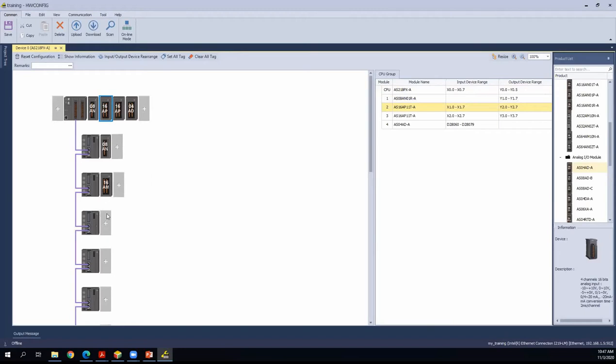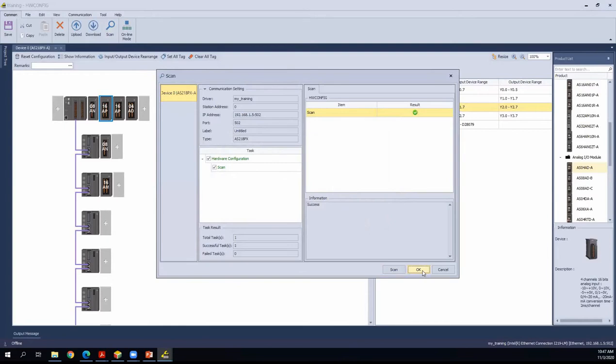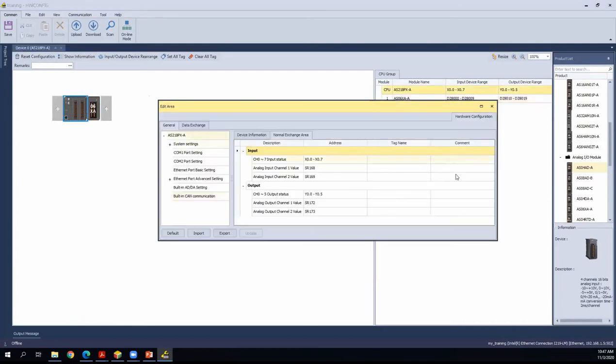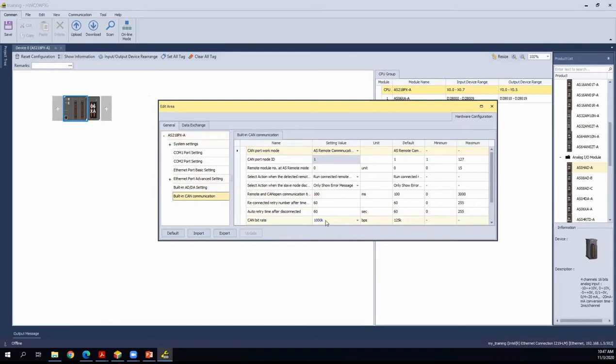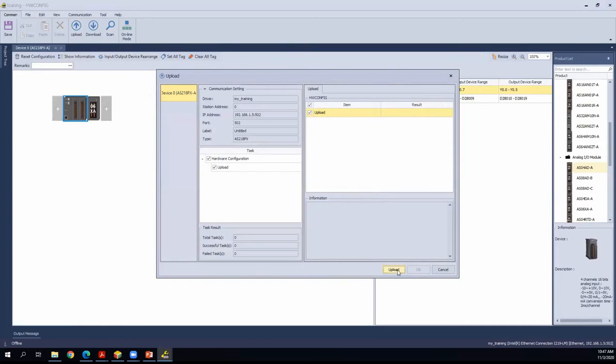As you see, you can do it manually, or as we talked before, you can scan directly to the hardware config. So when I click scan, okay, the CPU is here and the analog module is here, and we also have a remote IO, but it didn't come up. Let me check what can be the reason. So here is 1000K.